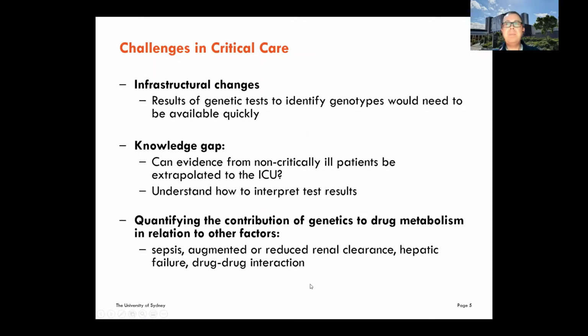Of course, there are challenges because it's critical care. One of the most important challenges is related to the infrastructural situation. We need to have those results fast. And the other thing is when we have these results, we need to know how to interpret them. If we're looking at the evidence, and I just showed that there are very few papers on pharmacogenetics in the ICU, can we use evidence generated from, let's say, non-critically ill patients and use that information to guide our prescribing in critically ill patients?